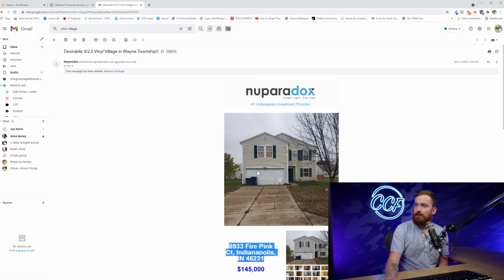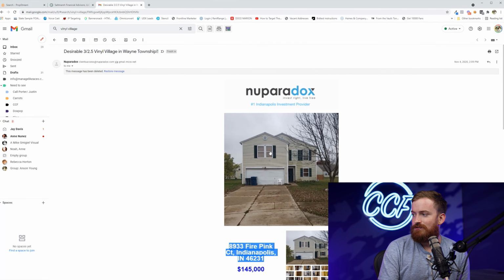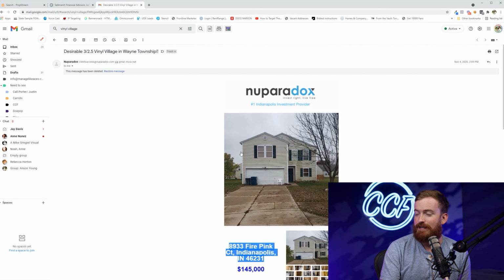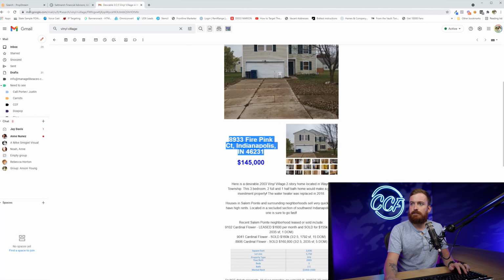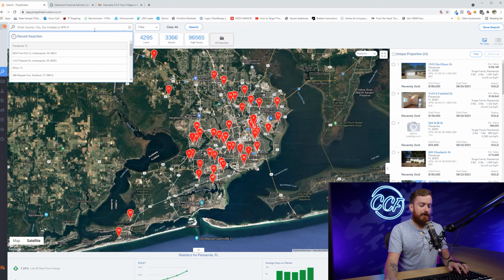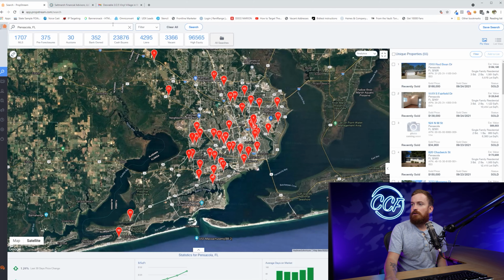But I specifically looked for one of these newer, nicer properties that we discussed. Looks like this one's a 3-bedroom, 2-bath, 2-story, attached 2-car garage. You're probably noticing a theme. This is the kind of stuff that funds are really excited about. Now, all we're going to do is take the address of this and throw it into PropStream.